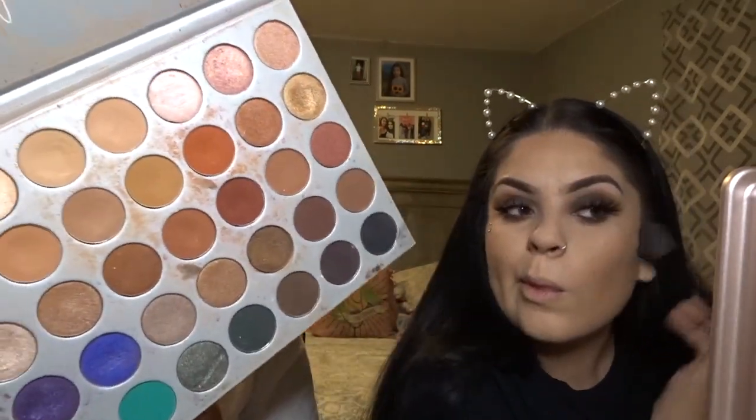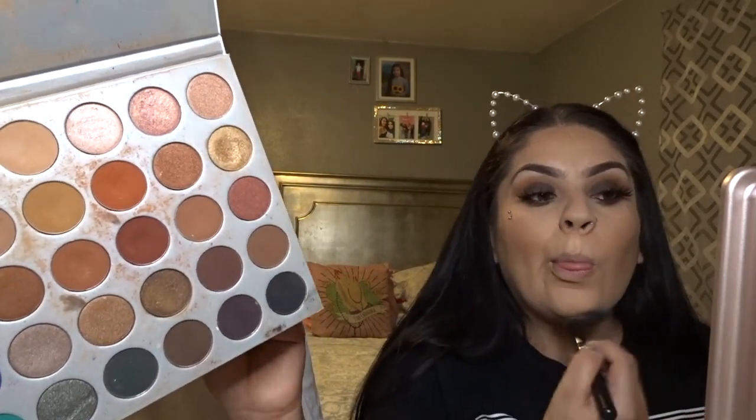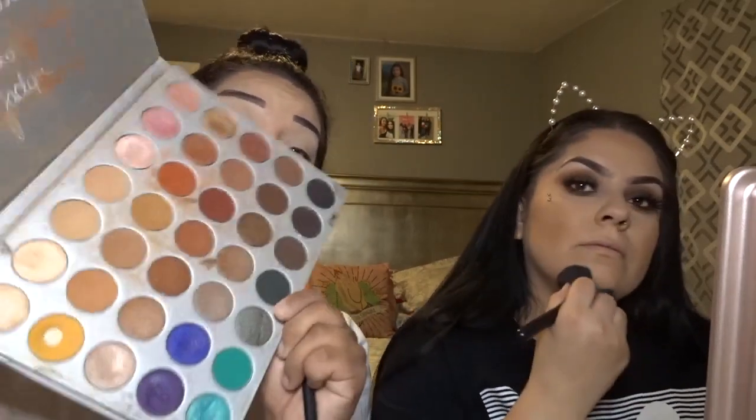For the natural look, I'm gonna use Queen on cream side, a little bit on my chin, butter. Okay, what colors are you using? Yeah, those. All those? Yeah. For my crease, I'm gonna use the cream one. So it's this one. Yeah. Maybe. So poquito aquí.